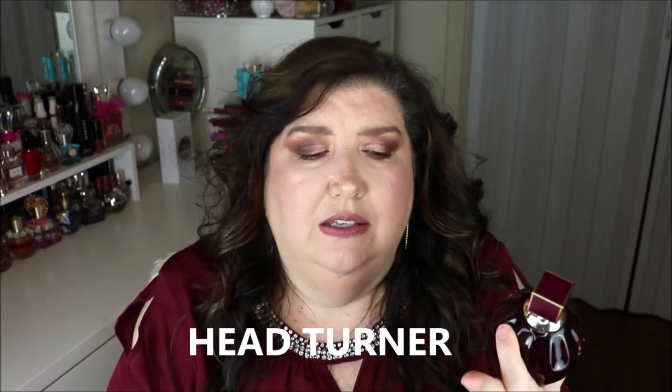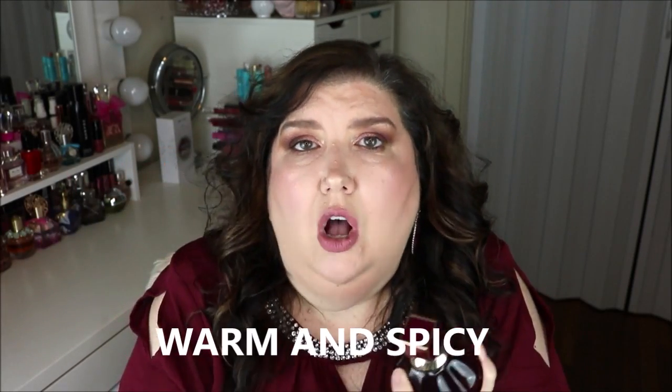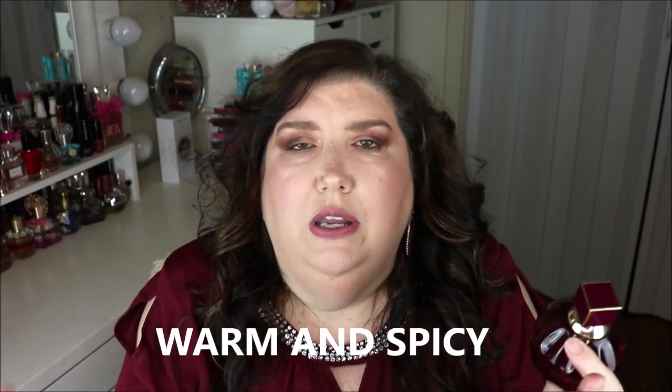So it has the fruitiness, it has the dry down that has the sweetness to it, it has the tonka bean in there, the benzoin, and it just kind of melds together and gives you that wonderful, beautiful fragrance. And it's very playful, flirty, and I just love this fragrance. I can't say enough about it. I love the packaging. The bottle is so cute, and it lasts forever. So I think the bang for your buck is there if you like those types of perfumes.